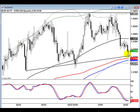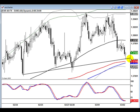Either buy if we get a trigger, reversal candle pattern. A variety of candles will do it. Don't work on the first spike. Spikes always need to be confirmed. And if we do get that, then we can have a rally back up to 138 or so.